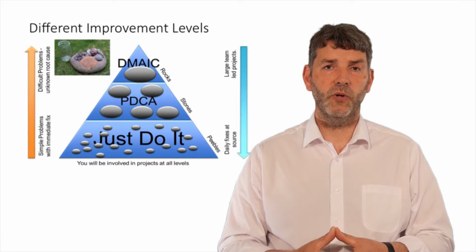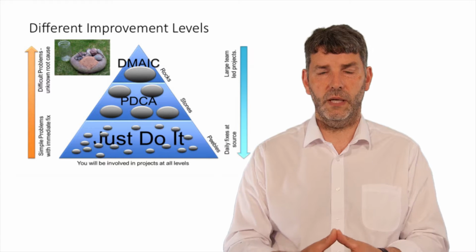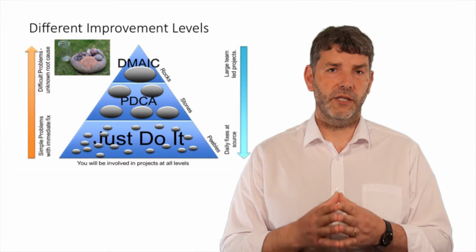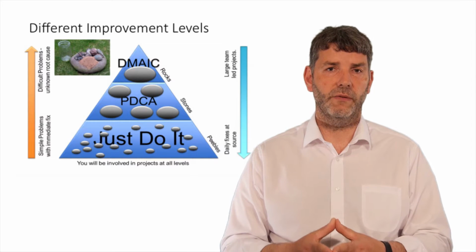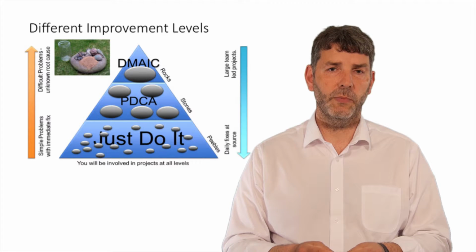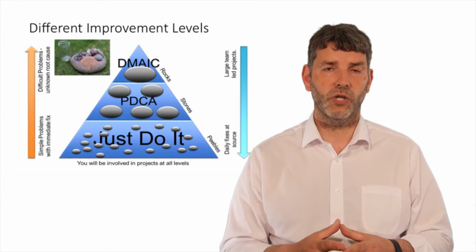The next type of improvement are ones that are referred to as PDCAs, or more correctly described as Plan, Do, Check, Act. It's a structure, a framework to get the project done. And the person leading the project will explain more about what each of those are about, but suffice it to say that it's just a very useful framework to get the work done.